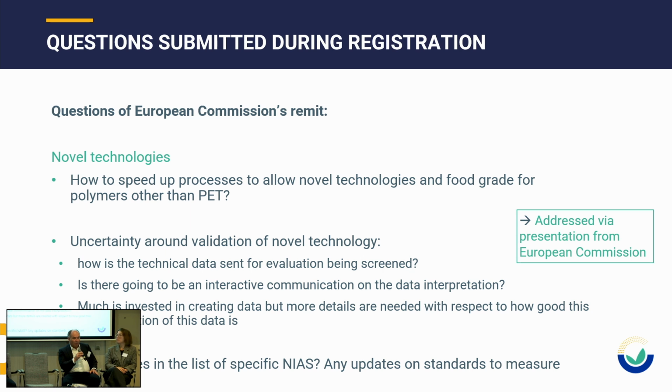Well, on the first list of specific NIAS, I've never seen a list of specific NIAS in the regulation or anywhere actually. So this is non-intentionally added substances. What the regulation actually asks, because we want to have a good overview of what sort of substances can be present both in the input and the output of novel technologies, is to do more or less, I would call it, the regulation doesn't say that literally, a non-targeted screening of these substances. I know that quite a few business operators are working on that.